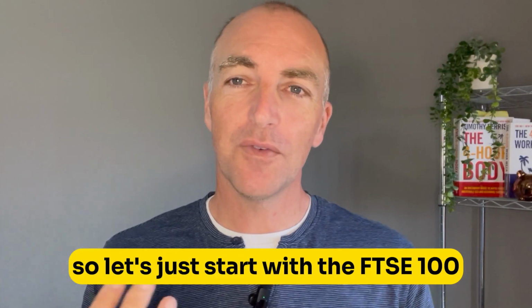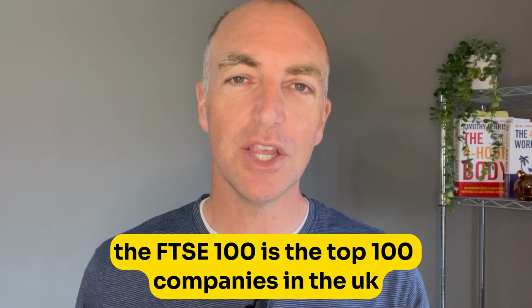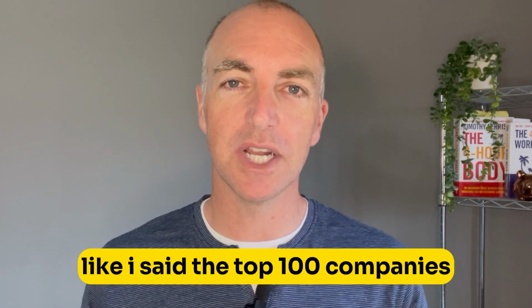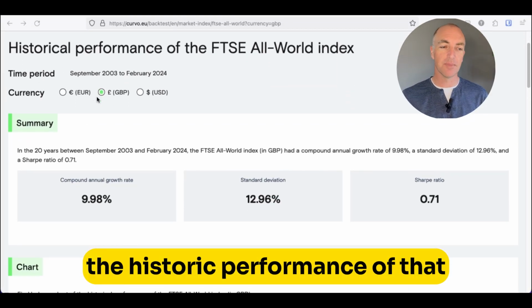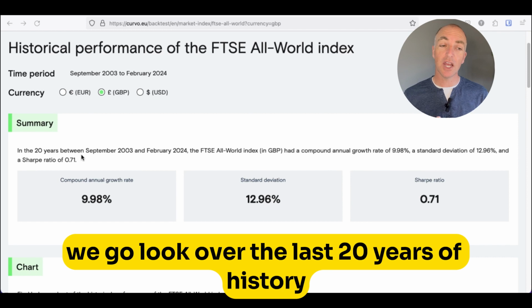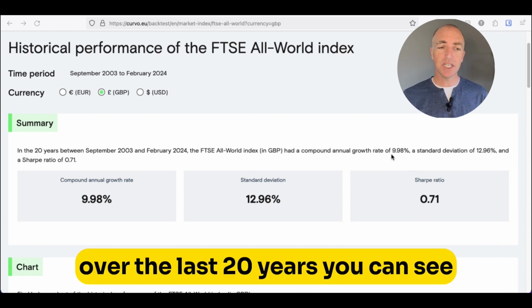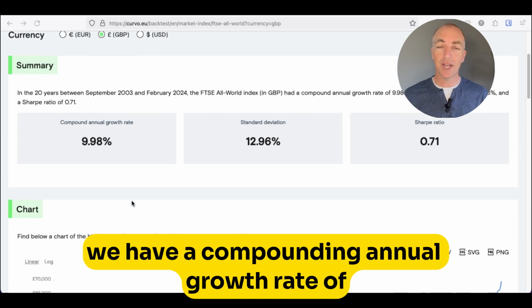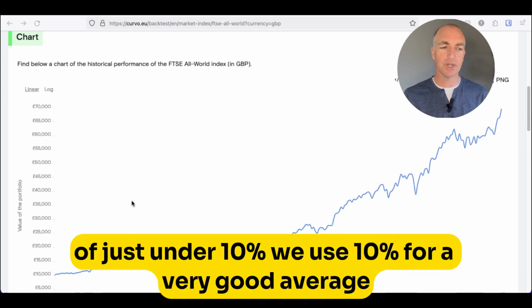So let's just start with the FTSE 100. The FTSE 100 is the top 100 companies in the UK, and that's based on an index. Like I say, the top 100 companies. We're going to review here the historic performance of that. We go look over the last 20 years of history. That gives a very good average return. Over the last 20 years, you can see we have a compounding annual growth rate of just under 10%. We use 10% for a very good average.